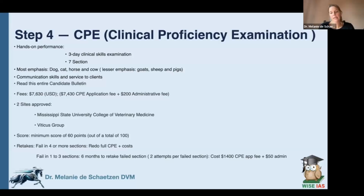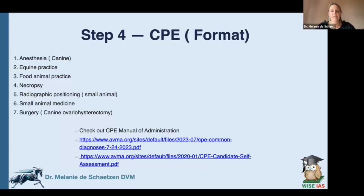The cost per section to redo it is $1,400 for the application fee plus a $50 administration fee. This is the format of the clinical proficiency examination. The 7 sections on which you will be examined are anesthesia, canine, equine practice, food animal practice, necropsy, radiographic positioning of the small animal, medicine, and then surgery, especially canine ovarian hysterectomy.